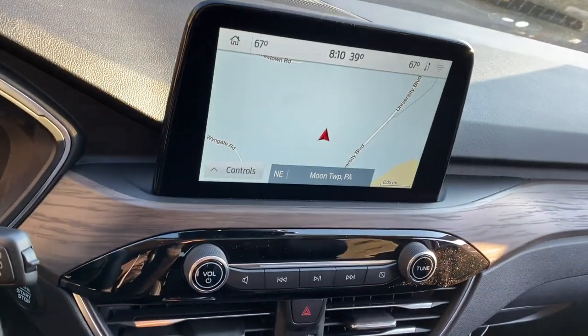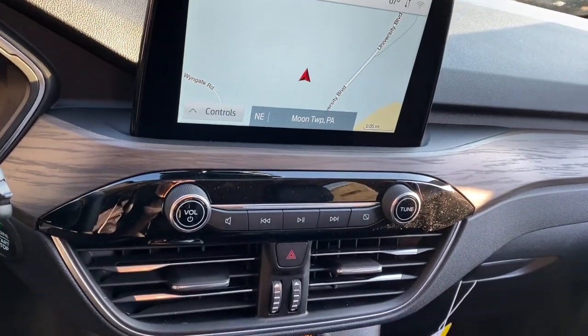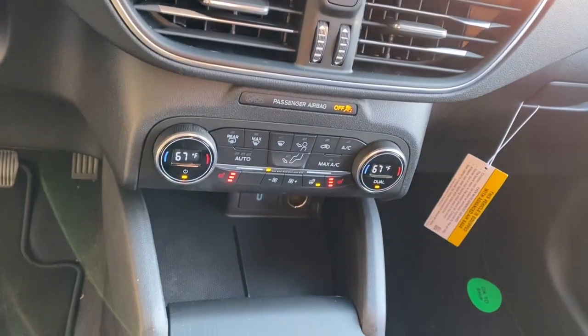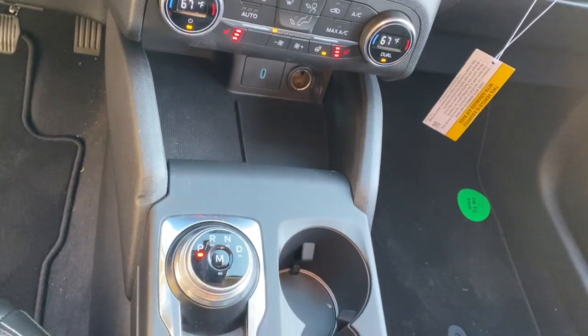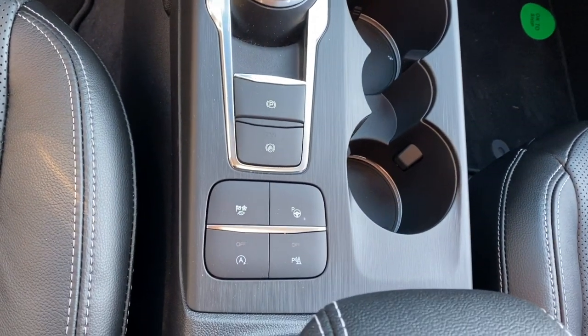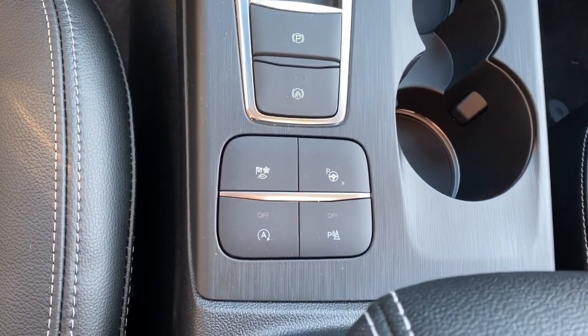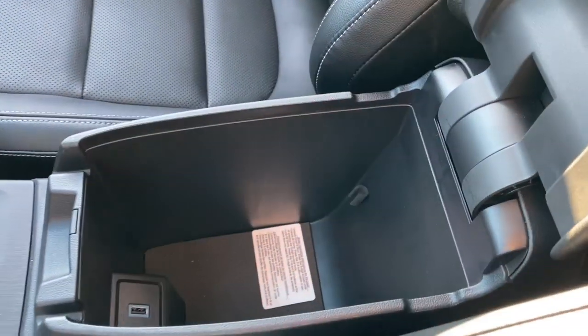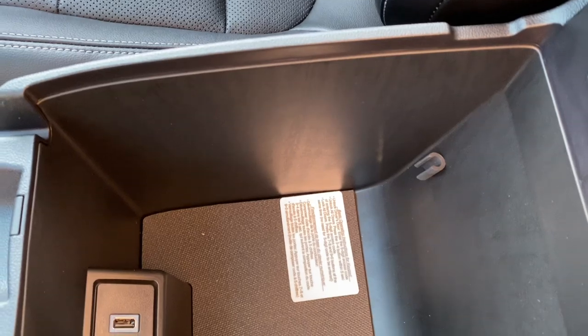This vehicle is also equipped with the optional 8-inch touchscreen. As we pan down, you can see the climate controls. I like the digital display on the knobs here. Also the rotary transmission knob. Onto the drive mode buttons, auto start stop button, park assist. In the console we have a USB port and a pen holder.